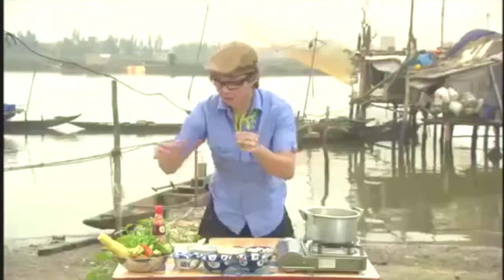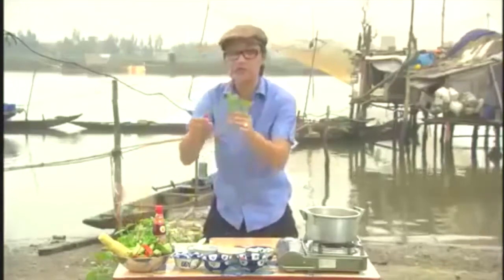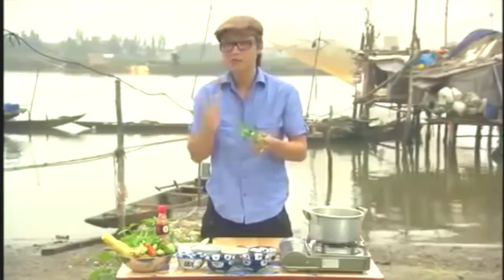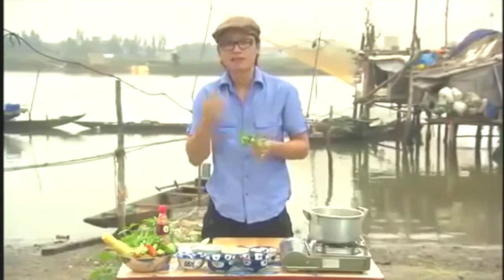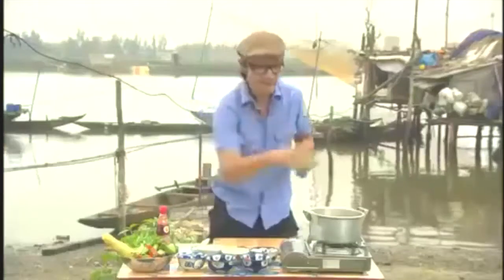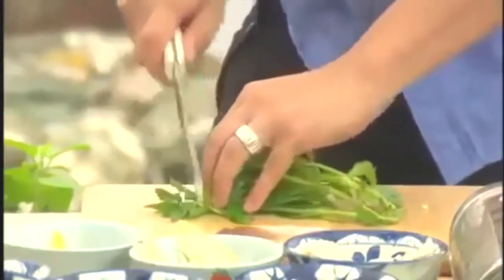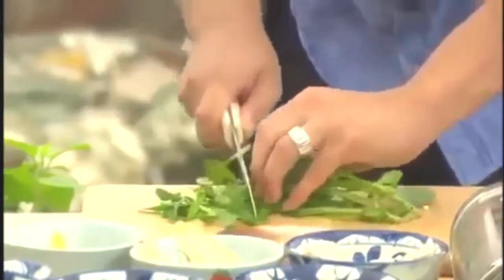I'm going to chop up my fresh herbs. Rice paddy herb. One of my favourite Vietnamese herbs. Grows in the rice paddy. Very fragrant. Citrus flavour, lemongrass flavour, and cumin. Now the citrus character of it balances out all the tamarind as well. I'm going to slice it up together with some sawtooth coriander. Slice that up, not too fine. Bit of chilli.